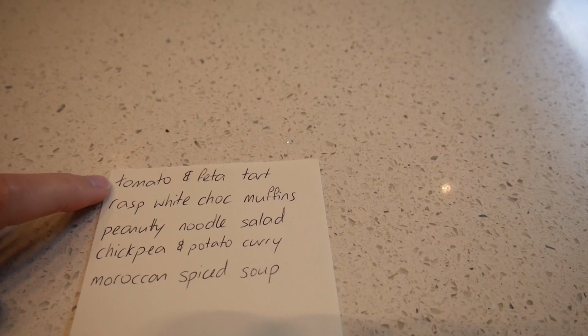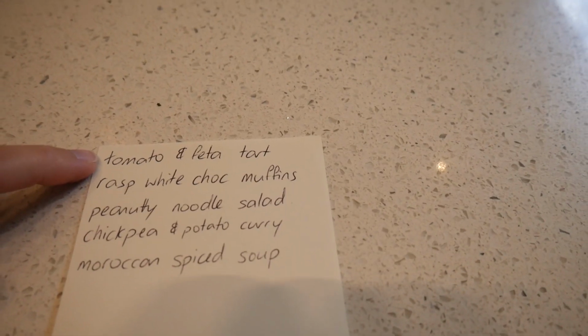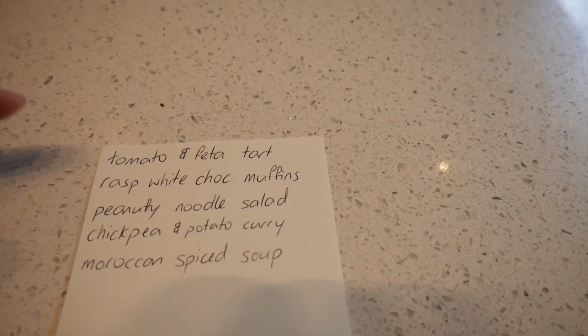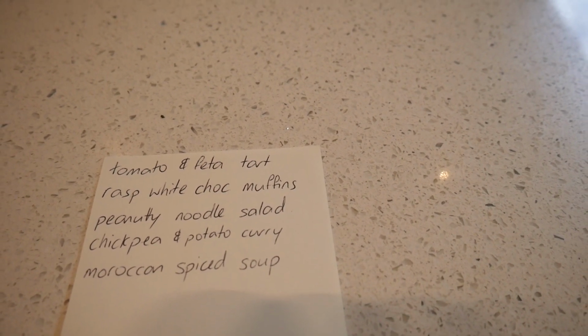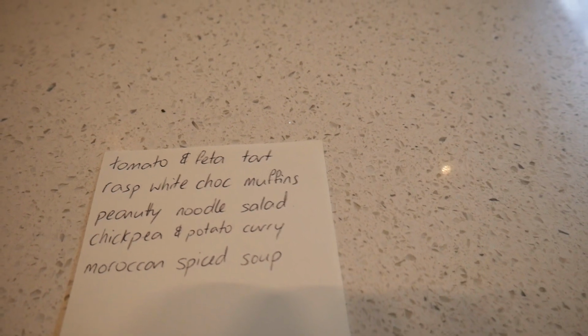Jonathan didn't like it that much. So I'll make it in the future for meals that he's not coming to. He's going to be out after my graduation, so I thought it was the perfect opportunity to make it, because then he doesn't have to eat it.